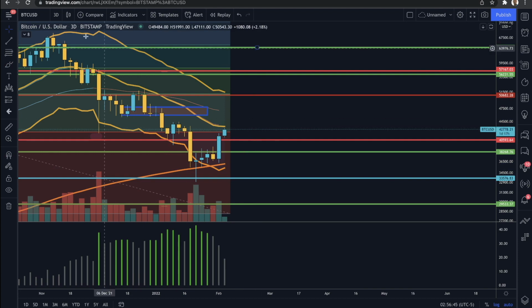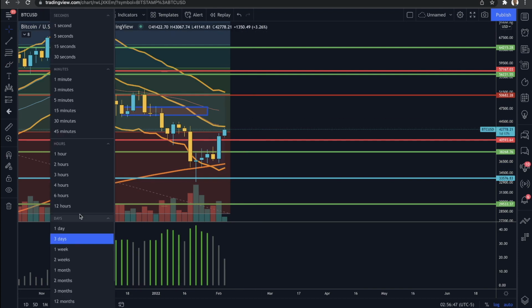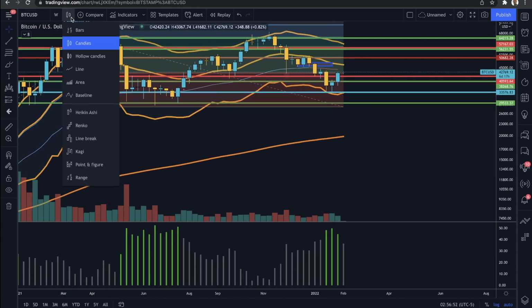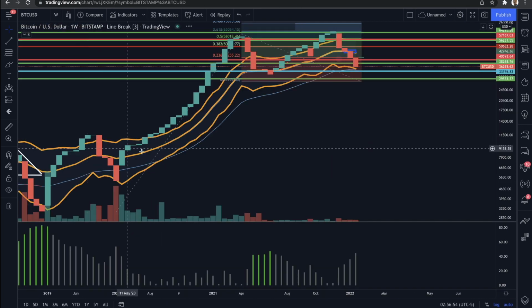And I would like to go back to the weekly time frame and take a look at some other indicators that I've seen. So if we go over to this line break, line break essentially shows the bullish and bearish momentum at a very basic level. And so what we've seen in the past is that anytime Bitcoin has several weeks of red candles and then we form a green candle, we have a nice bullish reaction to it.